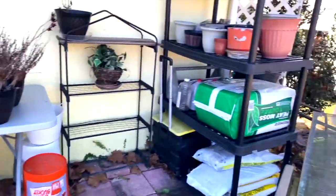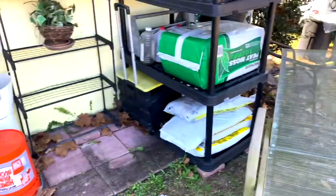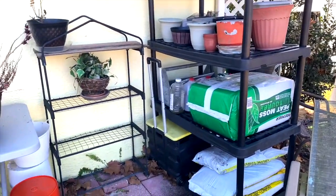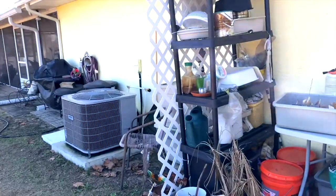So I want to do something else with this space. Maybe plant some stuff here. I don't know, maybe make like a little sitting area here. I don't know what I want to do with this particular space right now, but I do know that I don't like the potting here at all. So I'm going to definitely clean this up and move all of this out of the way.